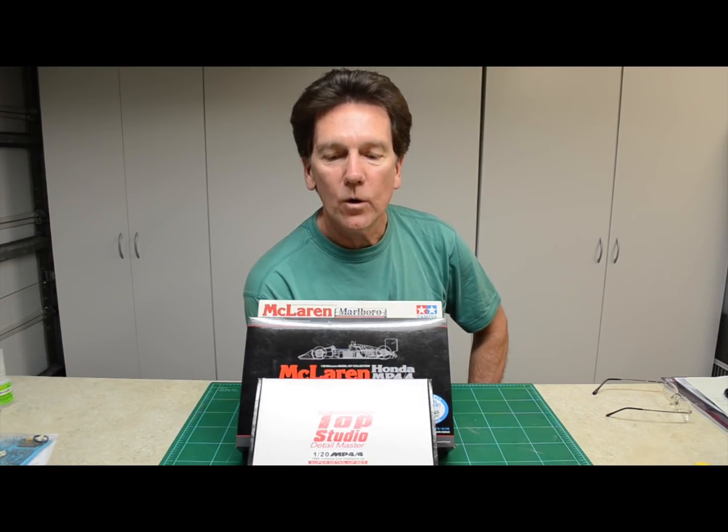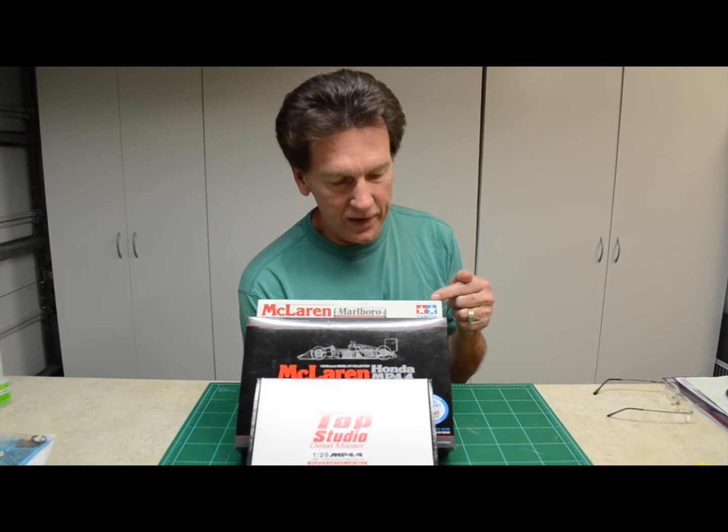In 1988, McLaren came out with their MP4 chassis with the Honda V6 engine. And in 1988, drivers Ayrton Senna and Alain Prost won 15 of the 16 races in that season. And then Ayrton Senna went on to win the championship in 1988. It's no wonder Tamiya came out with their MP4 model in 1988. They came out with it again in the black box in 2007.